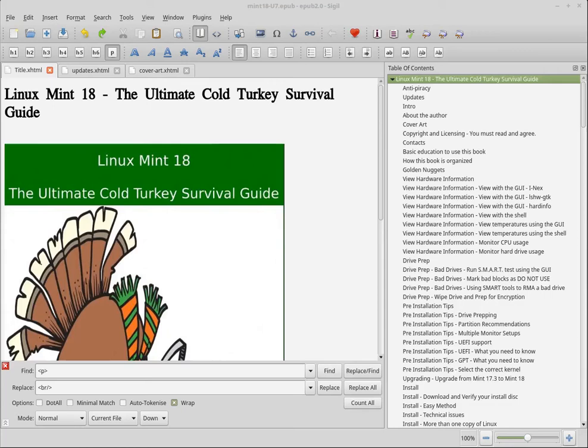Welcome to the review of Linux Mint 18, the Ultimate Cold Turkey Survival Guide. I am author Roger Lee. This is my third ebook.